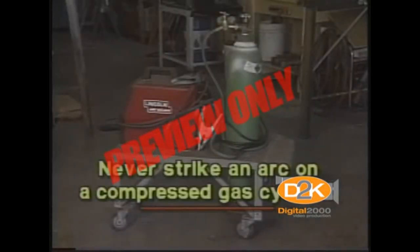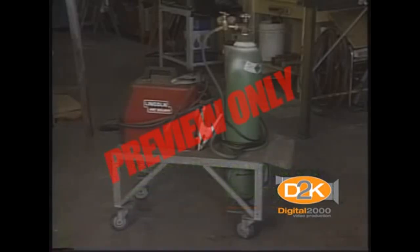Never strike an arc on a compressed gas cylinder. Keep electrodes, electrode holders, and any other live parts away from gas cylinders. Naturally, the material you're welding must be approved for such use.